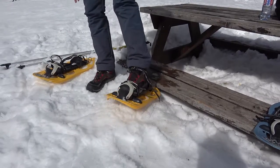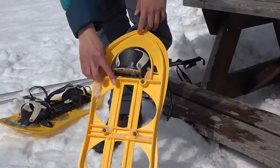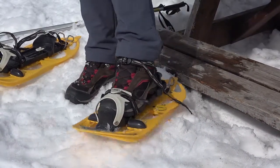That's it. Well, here you have the spikes also in the front, you can see it here, and in the back as well, some spikes. So maybe it's good for walking on ice and slippery surfaces.